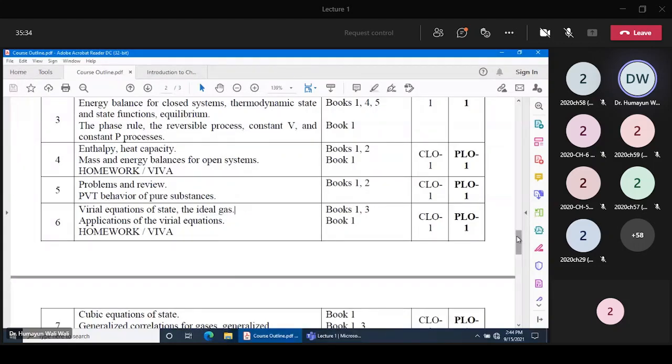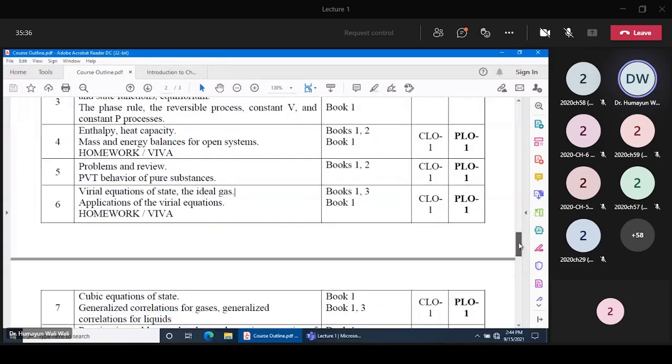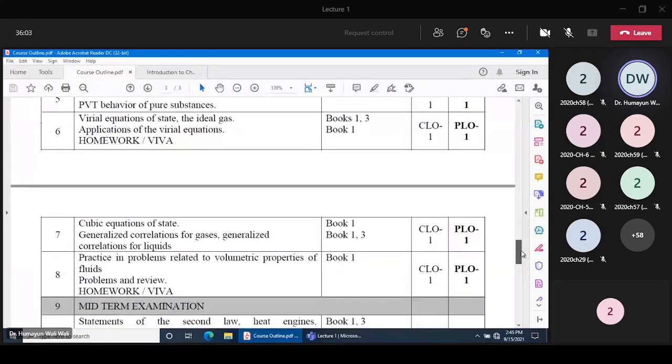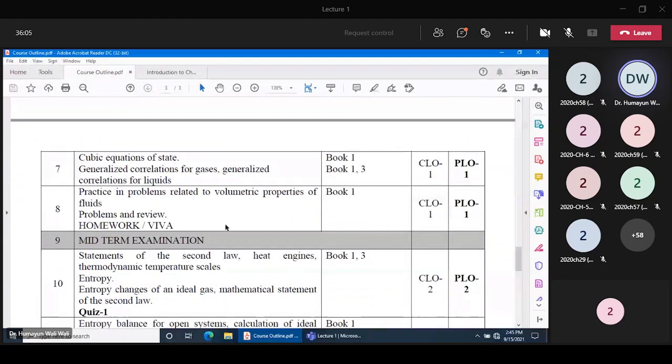However, in due course of time, we will also discuss many other aspects which are important from the ideal gas point of view. And then those equations which are related to non-ideal fluids, for example, the virial equations, the cubic equations, the generalized equations or correlations, will be discussed as the major aspect of chapter 3. Then we will have to finish this before the midterm, I hope.